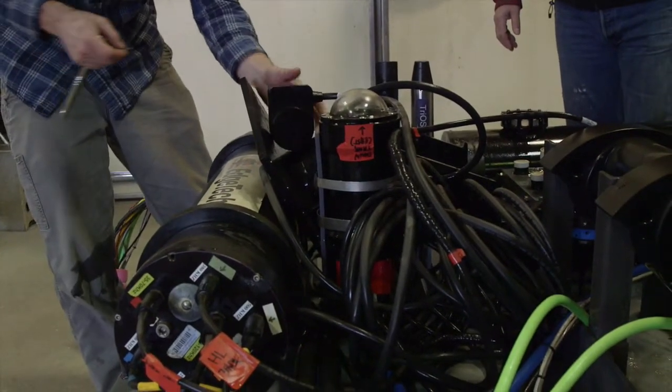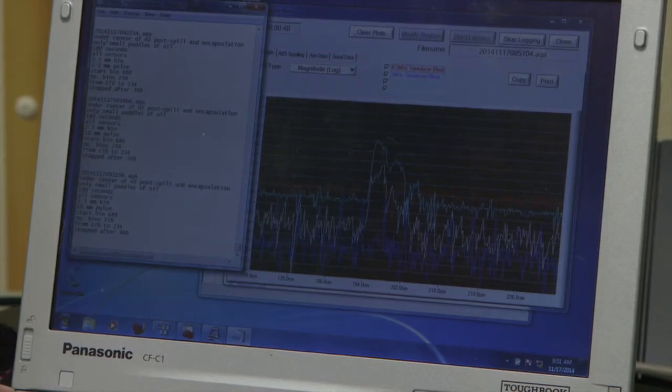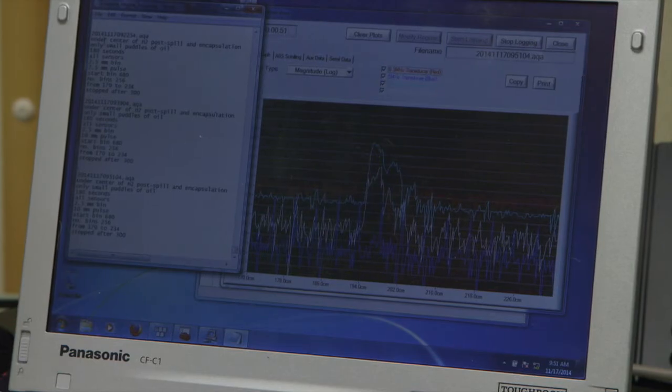Well, we have multiple different instruments. We are predominantly seeing two things. The first thing we're seeing is that scattering from ice without oil is complicated, and we need to understand that before we can hope to understand what scattering from oil under ice looks like.